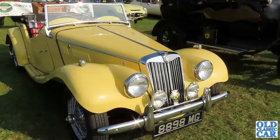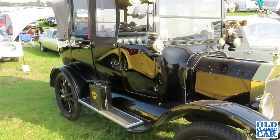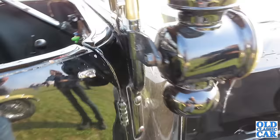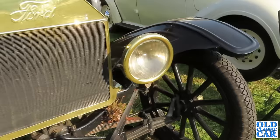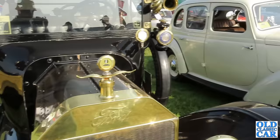another Ford Model T. You don't see one for ages, then two come along at once. Of course, no braking on the front of these as standard. Alongside the Model T, we've got an Austin 16. These were made either side of World War II. This could be a post-war car, it could be pre-war.